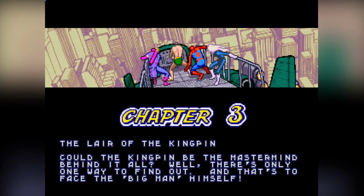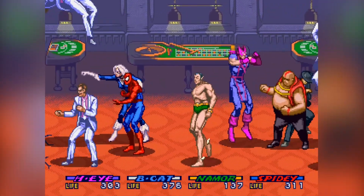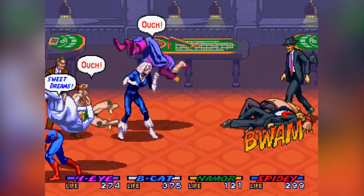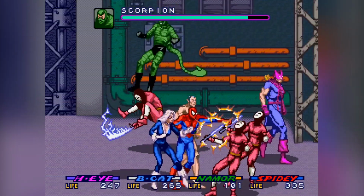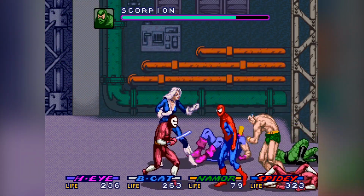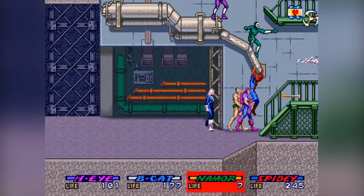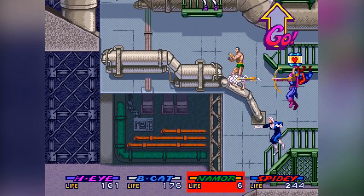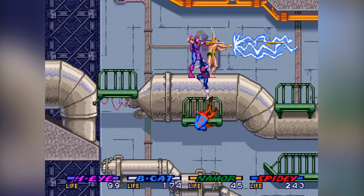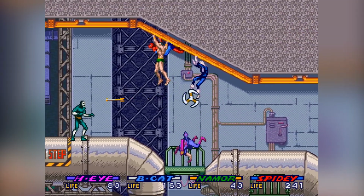Chapter 3 sees the characters head into the lair of the Kingpin, which at first looks strikingly like a casino. Players must brawl their way through waves of various stereotypical mobsters, before heading into a more boiler room-like area for more fun. In here, players finally face off with Scorpion, who was first encountered at the beginning of Stage 1. Defeating him introduces Chapter 3's platforming section, which to me kind of looks like a Mega Man stage. The platforming area also has bars to hold onto at the top of the ceiling, so that players can traverse the stage in an almost Strider-like manner.